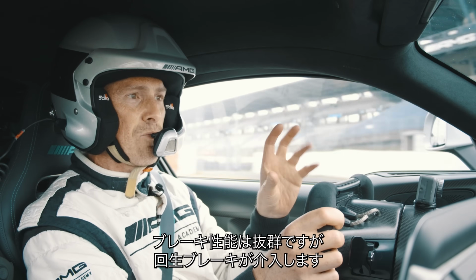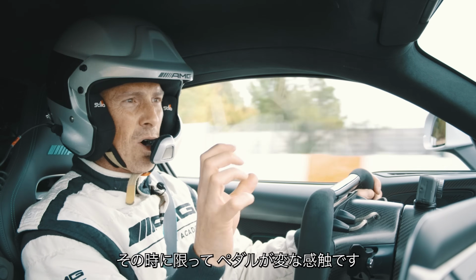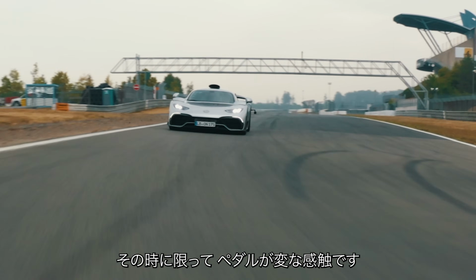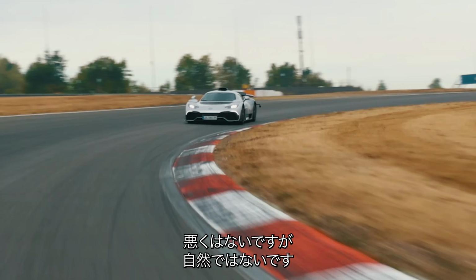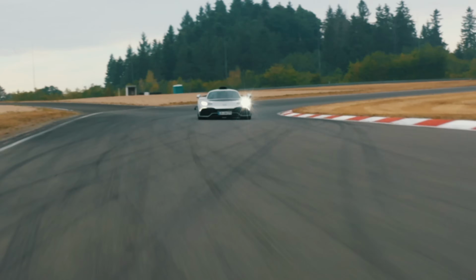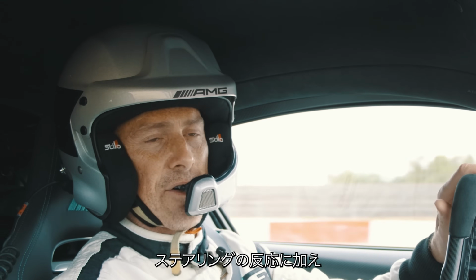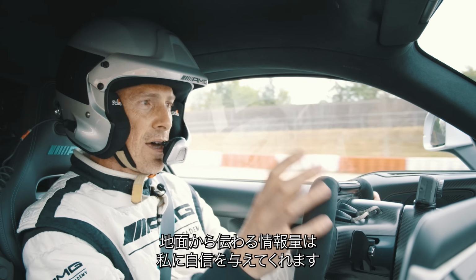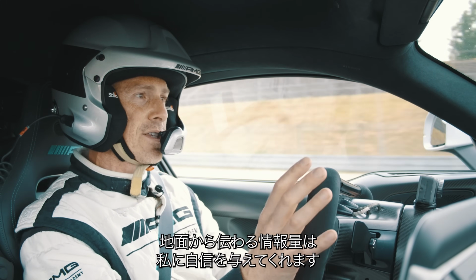Obviously being a hybrid, you've got regenerative braking happening, and it always just muddies the feel of the brake pedal ever so slightly, and it does a bit here. Not terrible, but I do notice it doesn't feel completely pure. But the way the car responds to the steering and the way it communicates what's going on beneath you through the bottom of the seat, it's really, really confidence inspiring.